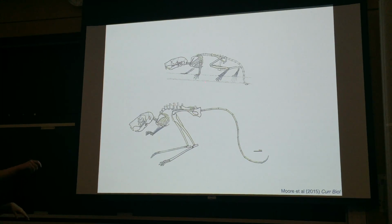We've got different numbers of toes. We've got fusion of the central foot bones, and you can see, of course, that this hind limb has elongated greatly. So just seeing that there is a difference between them doesn't really tell us too much. What we want to do is look at the pattern of morphological evolution in this group, and that can tell us something about the process of evolution as well.